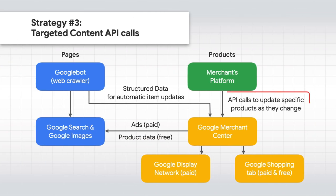The third and final way in which you can provide data to Google Merchant Center is via the Content API. Using the API, you can insert, update, and delete selected products instead of supplying a complete replacement set of data for all products, as is done in the previous two methods.